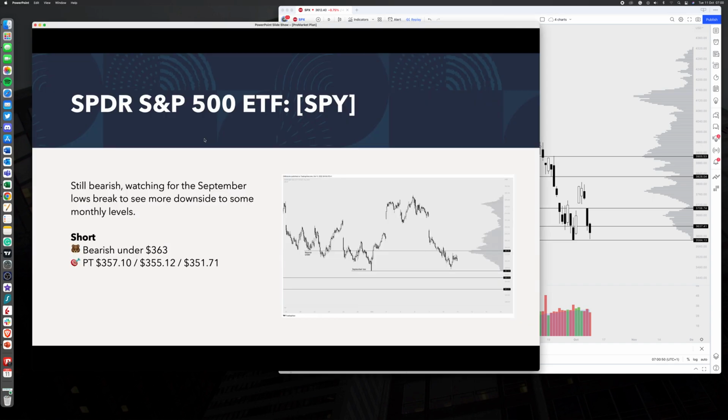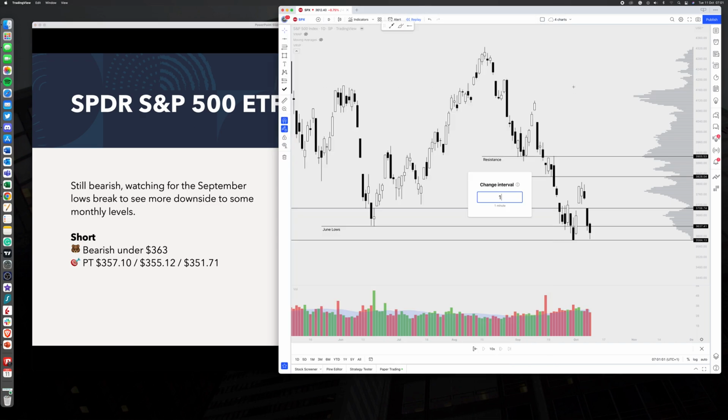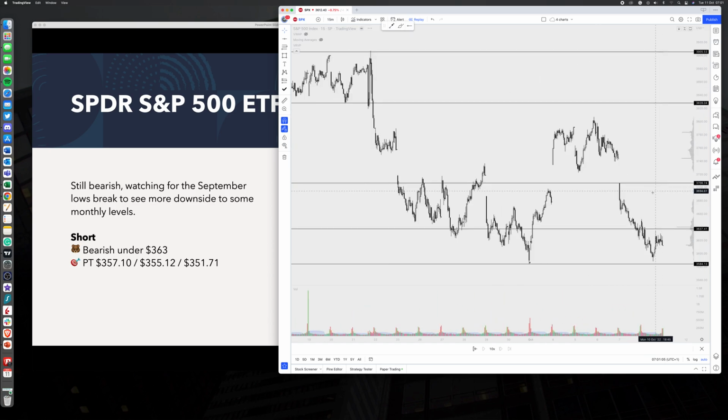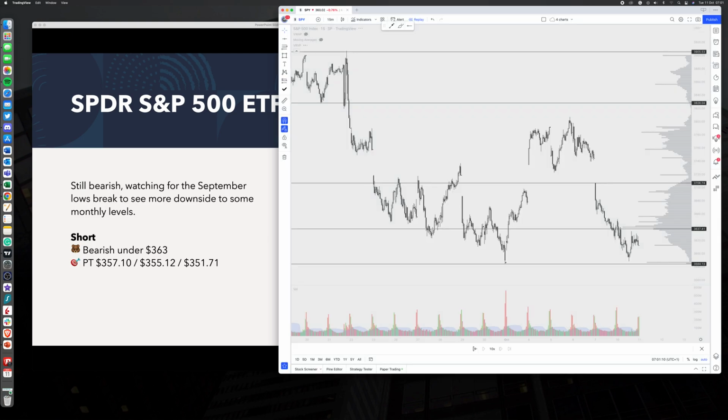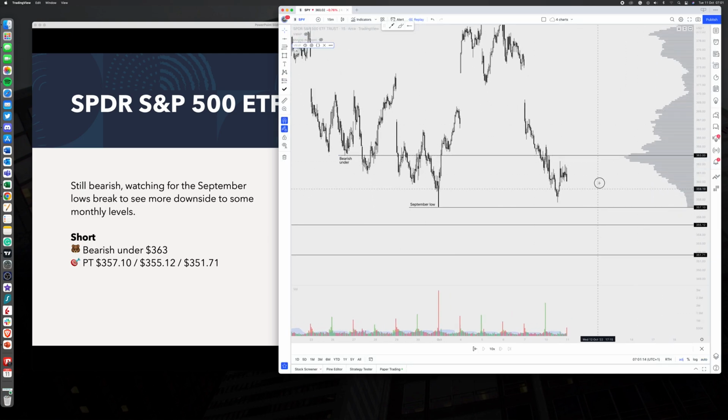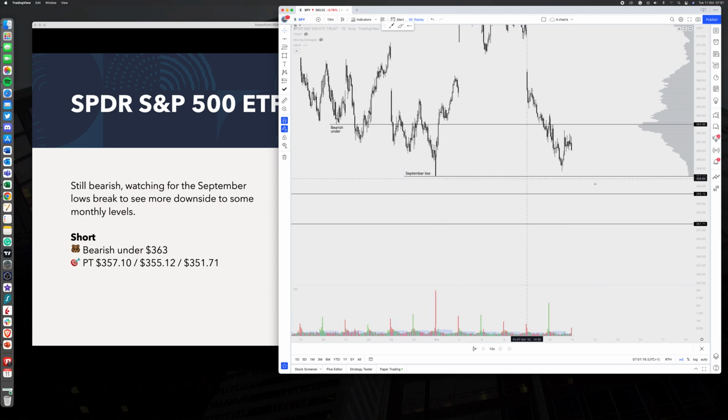So now let's get into our SPY trade idea. I've basically said still bearish, watching for the September lows to break to see more downside to some monthly levels. If we pull up the 15-minute chart, I've basically just said I'm bearish under 363. That is still SPX. So I'm bearish under 363, which you can see here. It's my level, and I've got September lows marked, which is a profit target as well on screen. And then my other two levels are from these monthly levels.